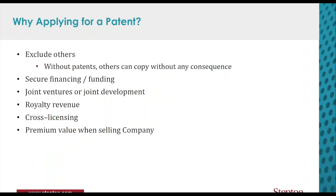And why apply for a patent? A patent, as we discussed, excludes others from copying your invention. And one of the important things nowadays is if you seek funding from investors and present your idea to them, one question they often ask, as we see from the TV show Shark Tank, is: I have a great idea for this company, do you have a patent for this idea? Because that will give you and your company exclusive rights to that invention.